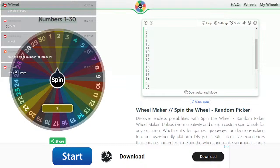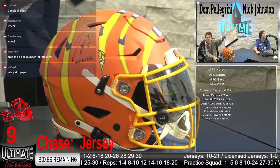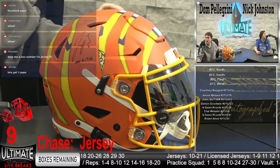So 10 through 21 is our jersey. And I can't confirm that because I checked that last night. I saw that on the ticker because it was a 9 through 21. I was like, wait a minute. The boxes we have left are in straight order. And it was. So there you go. So box 9 coming up. It was 2. The closest we have to 2 is 9. You guys see it right here, route tree. And then let's put you guys in that randomizer 9 times.